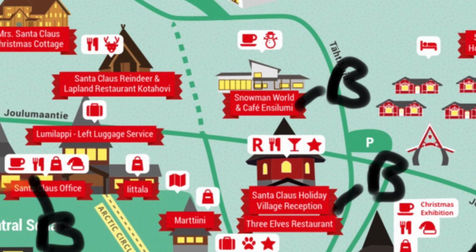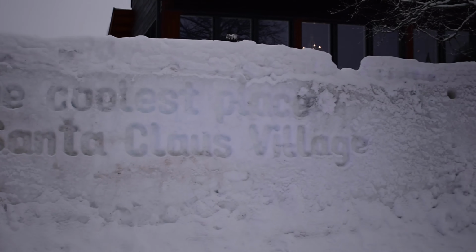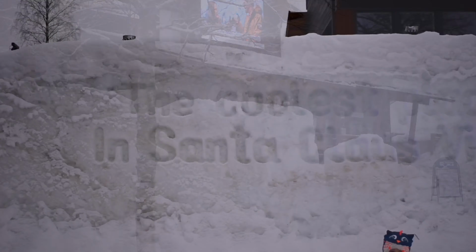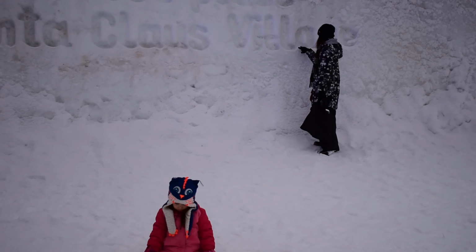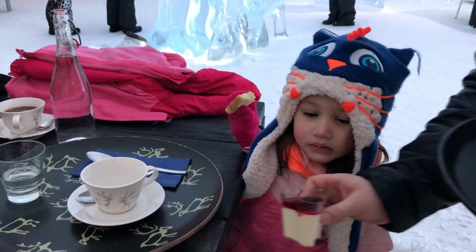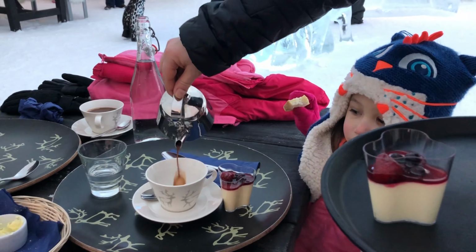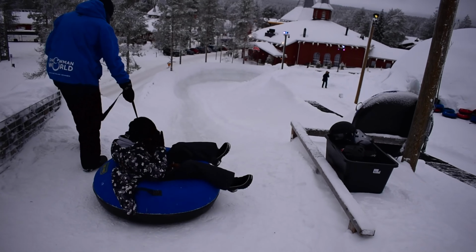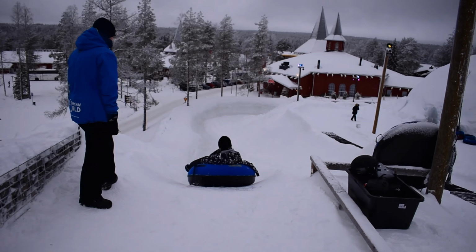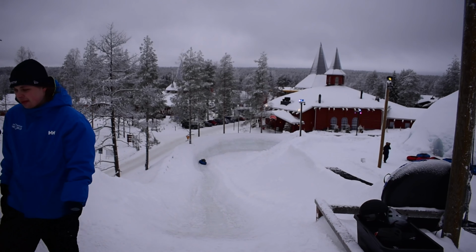Next, it's time for some fun near Snowman World. Alright, so we're here at Snowman World, and it's the coolest place in Santa Claus Village. And I think they mean that literally. If you go into Snowman World, there's a lot of fun things to do, but one of the coolest things to do, no pun intended, is you can sit in an all-ice restaurant and have some hot chocolate and dessert. But you can go ice skating, you can go tubing, and the tube rides are pretty fun.